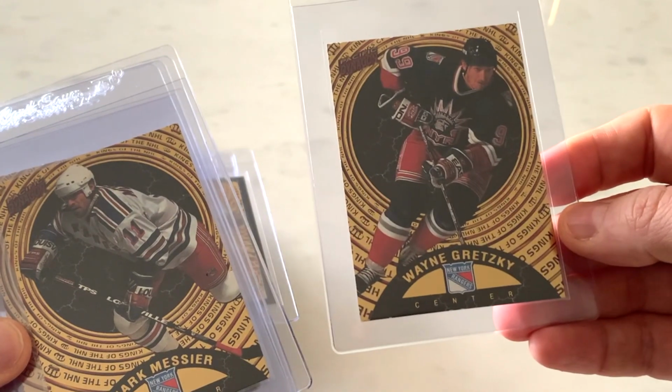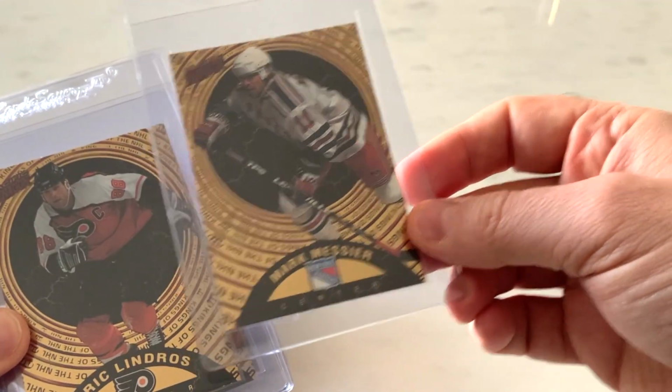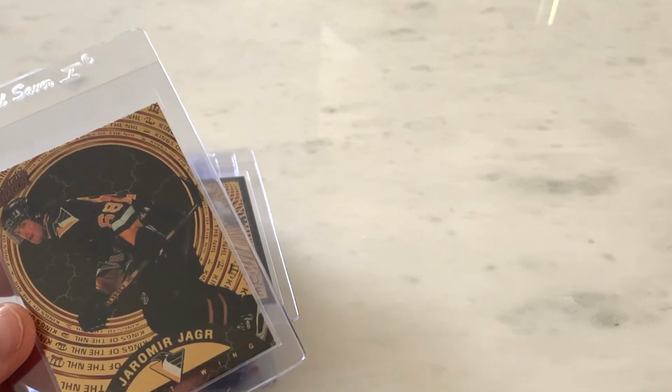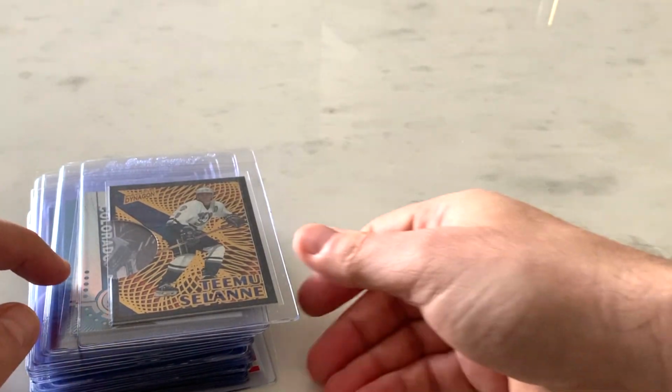Forsberg, Sakic, Gretzky. Gretzky on the Rangers, which also breaks my heart. Messier, Lindros, and Jaromir Jagr in a Penguins uniform, as he should be.